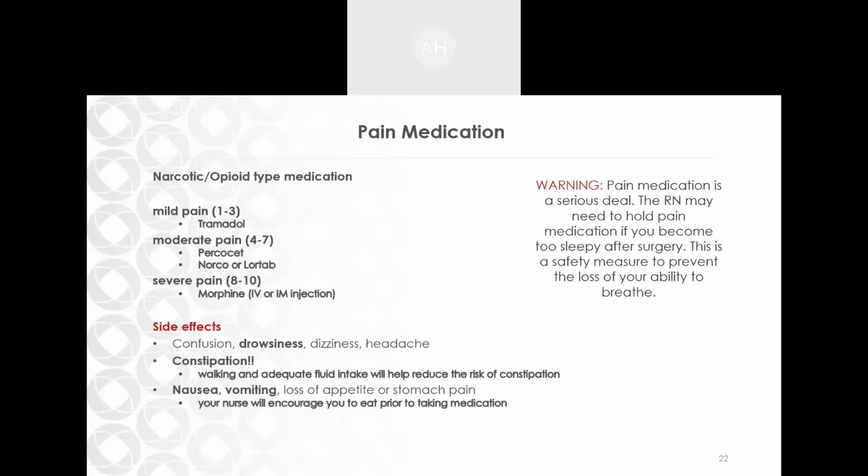Some of the associated side effects with narcotics are confusion, drowsiness, dizziness, and headache. Also, nausea and vomiting can occur if you take pain medication on an empty stomach. So your nurse will provide you with a snack prior to taking the medication. And the big side effect from the use of narcotics is constipation. So walking and adequate fluid intake will help reduce that risk of constipation.